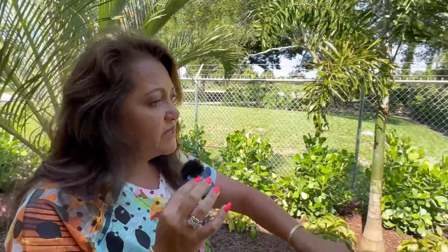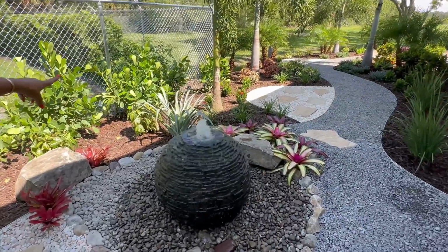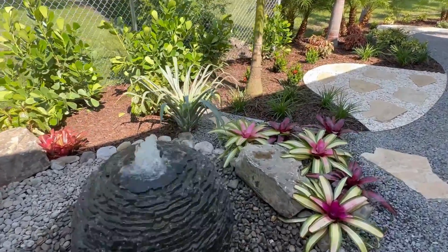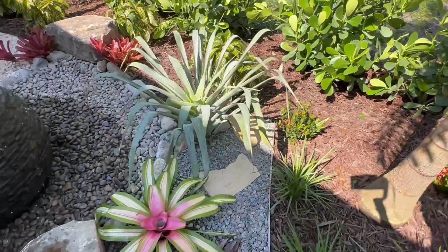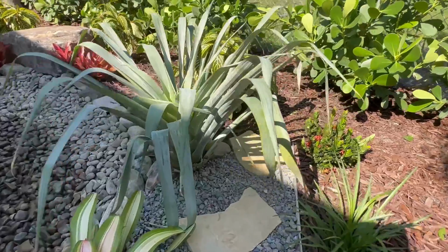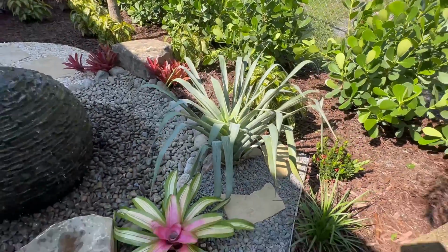We dabbled in some bromeliads up here. You're going to see the silver one that's there. That's a silver Odorata. That's a bromeliad that does not reproduce, so it's a single bromeliad. It grows nice and tall to about 4 foot tall, and it's really going to do a nice job of kind of creating some impact on that right corner.